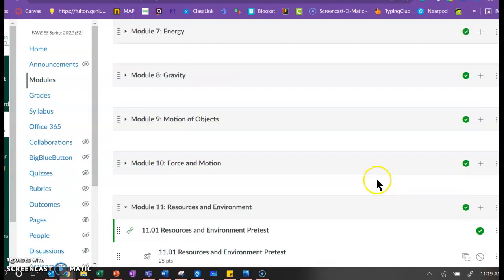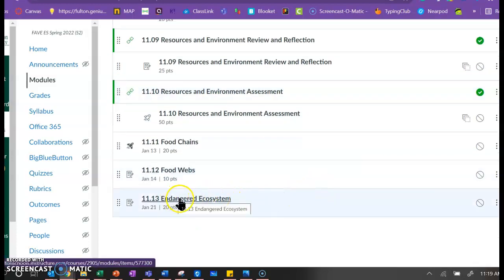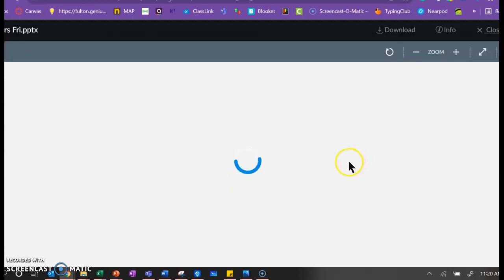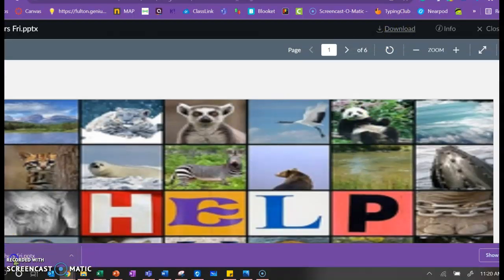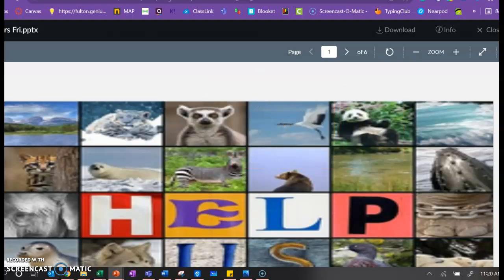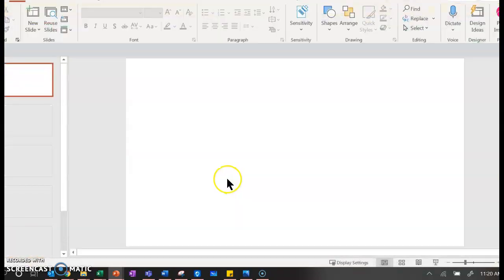Today's assignment is going to be a 2-day assignment, so I'm going to come down to my 11.13, Endangered Ecosystems. Okay, the directions is what you're listening to right now. I am going to click on the document here and open this up. And I'm going to click on download so I can open up a copy on my desktop. Okay, from here I'm going to click on enable editing.